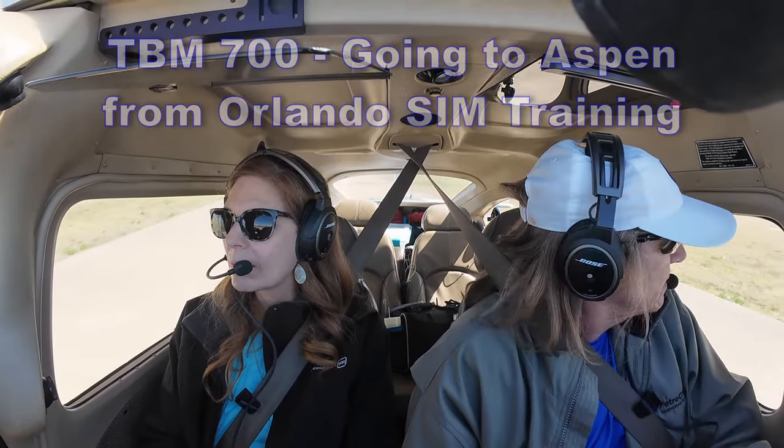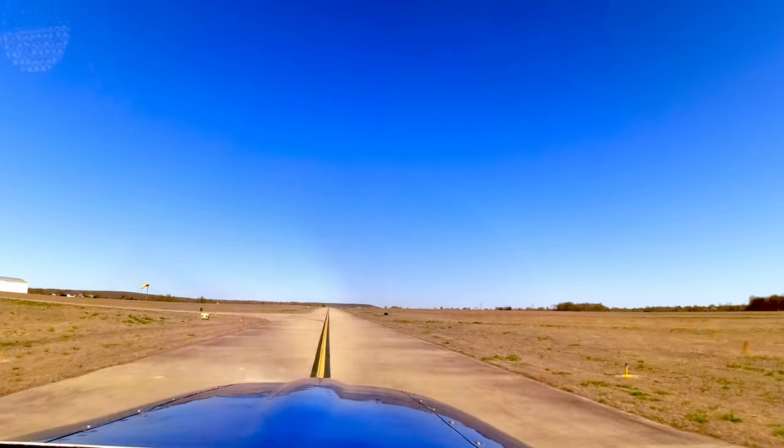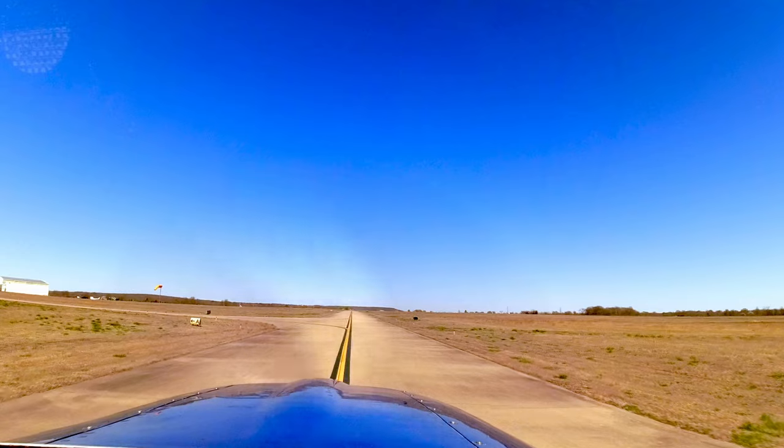Okmulgee. You want to trade planes? I'd rather be on the ground. Been in this plane a long time. I know how that goes. Too bad to land. It was gusty though. Yeah. Lots of Pilatuses around here, no? Lots of nice planes around here.